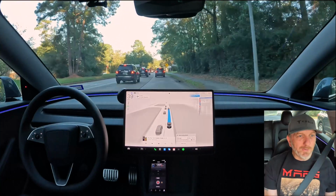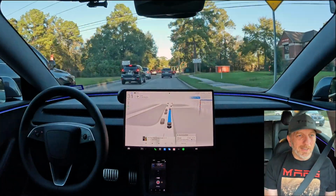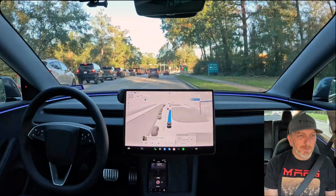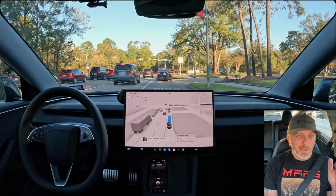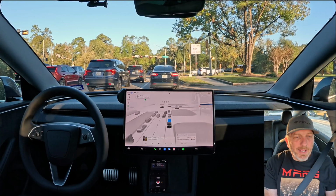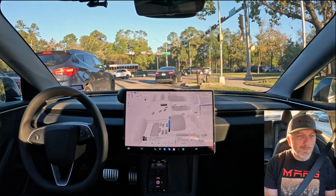But what I was also going to say is it's not random. It's literally the same spots that I go through. And so now that I've had it for a couple of weeks, I almost know exactly where it's going to start slowing down. So I would say the variables I've seen, well, let's get through this right turn here.